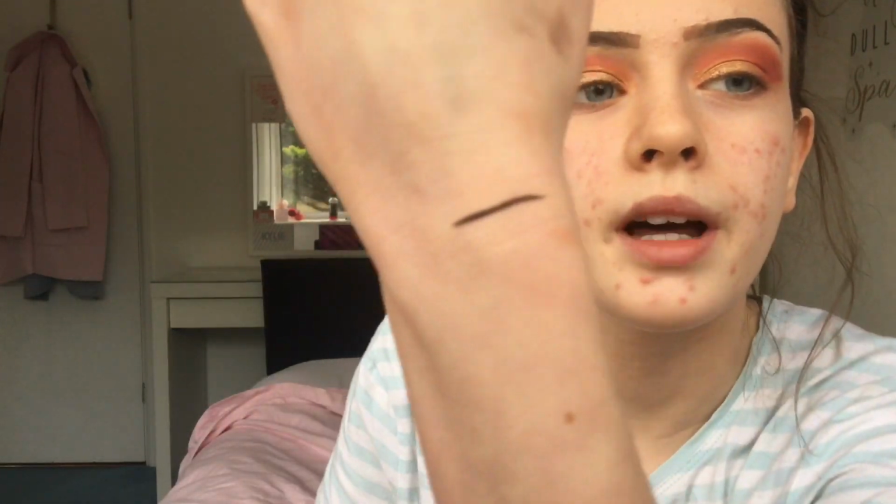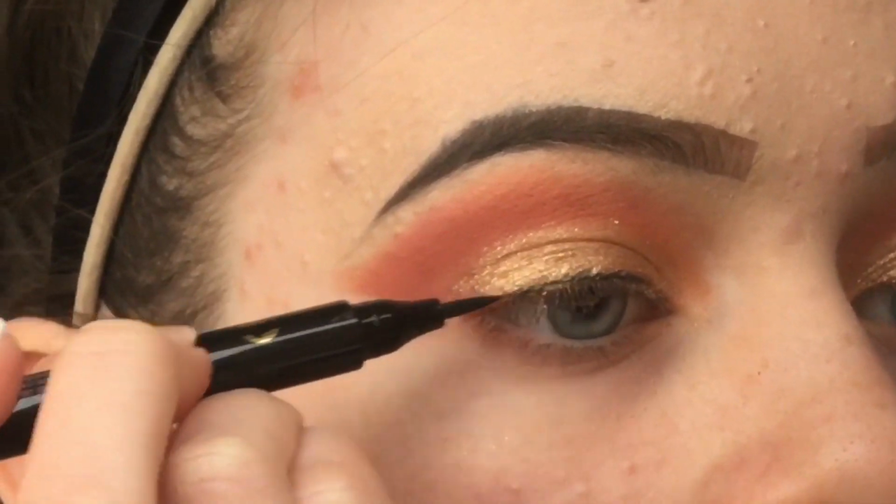Now I'm using the Soap & Glory Super Cat Skinny Liner. It's got a really skinny fine line and it's the black one. Hang on, let me just wipe the back of my hand off. Actually no, it looks like a nice fine line. Hang on, whilst I'm doing it. I like it so far. It's going on very easily.